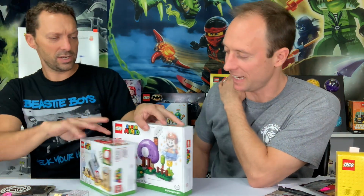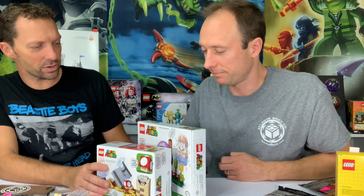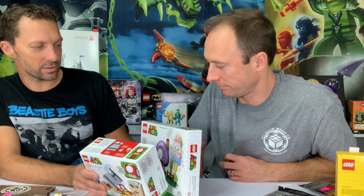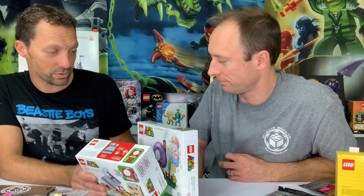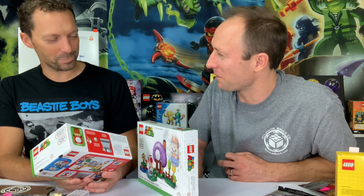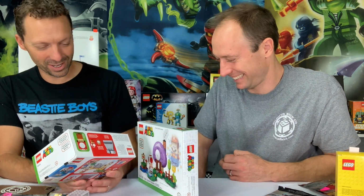And then we get these Super Mario sets here. It's Mario, so these could definitely hold their value because it's such an iconic thing. The movie's coming out soon with Chris Pratt. And is it Jack Black as Bowser or something? Yeah, I love Jack Black.